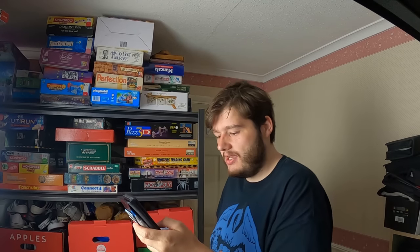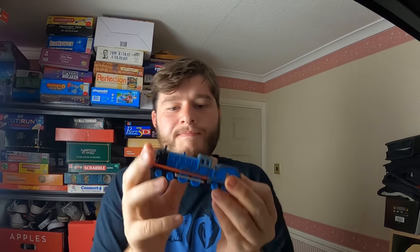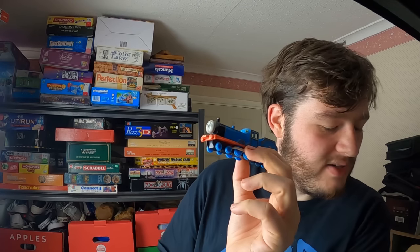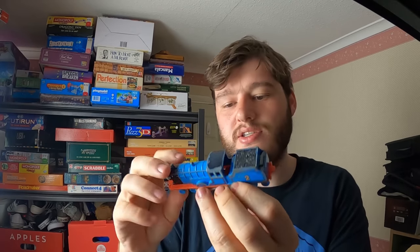Next up, we have sold a vintage Ertl 1986 Thomas & Friends metal engine, and that should be in there somewhere. And this one sold this morning actually, so that's great. Number 6 on the bag. There we go. Look at that. Thomas. Actually, it's not Thomas because it's number 2. Which one is it? Edward. Edward engine. Number 2 in blue from 1986.